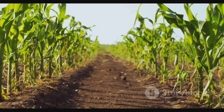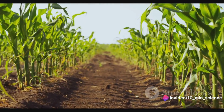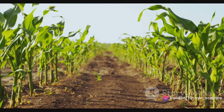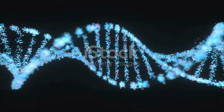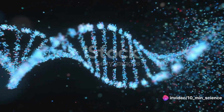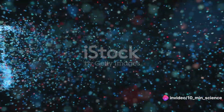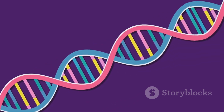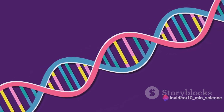This law states that during the formation of reproductive cells, pairs of hereditary factors, or genes, get separated. This means that each offspring acquires one factor from each parent, shaping the inherited traits. The second law, the law of independent assortment, adds another layer of complexity. This law asserts that genes for different traits assort independently of one another in the formation of gametes. In simpler terms, the gene you inherit for hair color doesn't determine the gene you'll inherit for eye color.